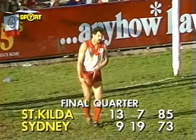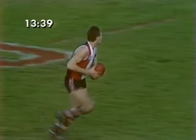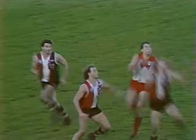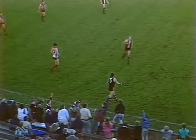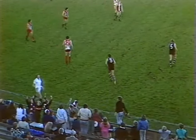13-7 to 9-19. Well, we said during the third quarter that inaccuracy rather, might be the telling thing. And here's Grant. Chips it in short. Tries to find Nixon. Williams is there instead. Out to Eustace. Over the head of Cordy. It's out of bounds. Almost on the centre wing position, members stand side. 13 and a half minutes remaining in the game.